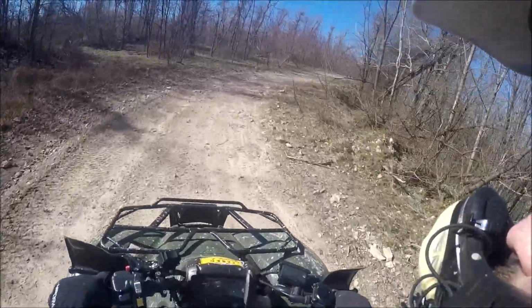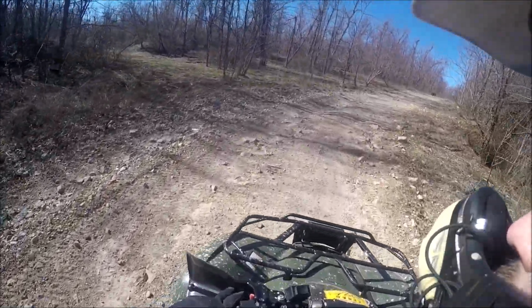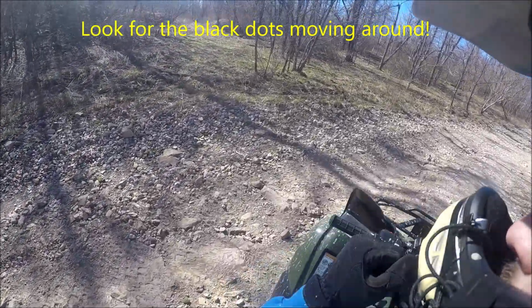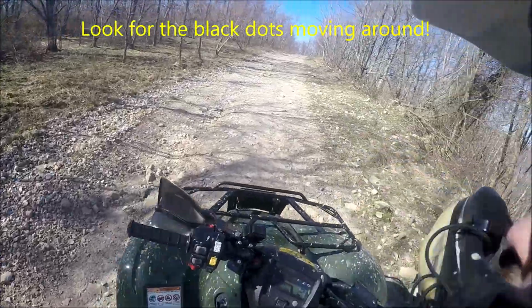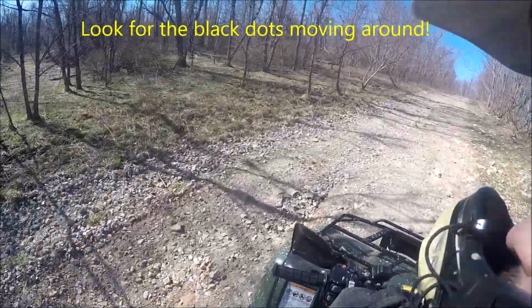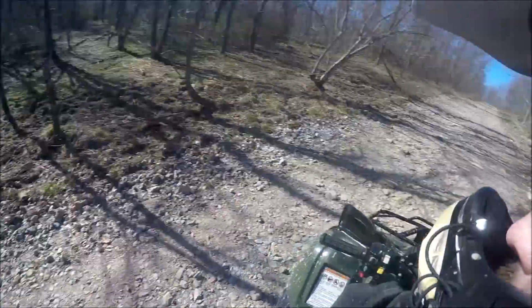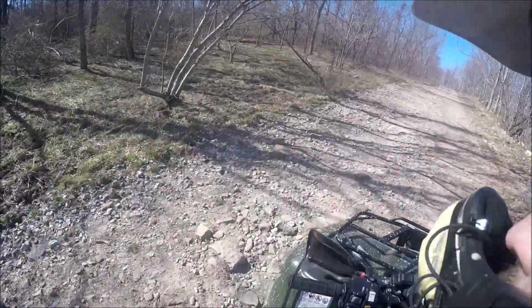Oh crap. Oh crap, look at all these pigs. Man, I've never seen pigs here. I've always wanted to see pigs. Holy crap, man, there is a ton of them. Man, I want to go hog hunting so bad. Man, do I want to go hog hunting. There are some big pigs here, man.